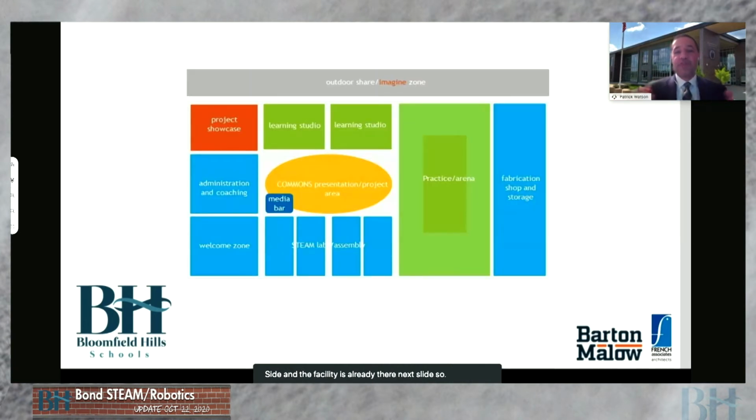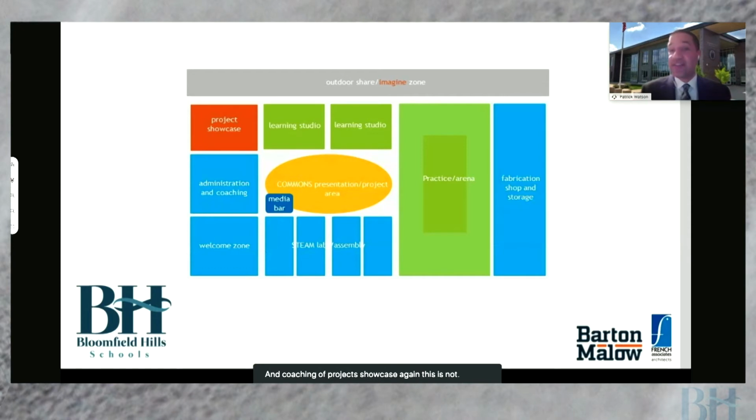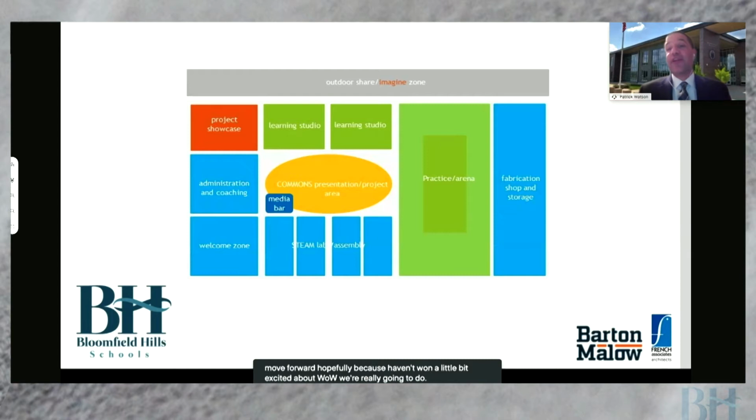So, a potential possibility. We know we're going to have 15,000 square feet. We know we'll need a spot for fabrication, practice arena, learning studio, maybe a commons area, a media bar, administration and coaching, and a project showcase. Again, this is not the design. This is just one of many different ways this can move forward. Hopefully, it gets everyone a little bit excited about, wow, we're really going to do a lot of great things.